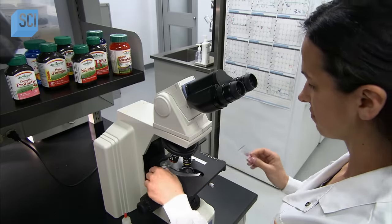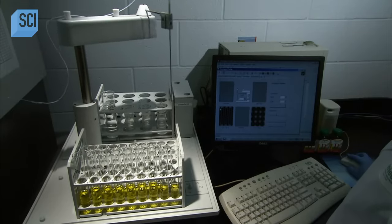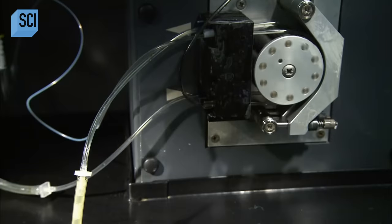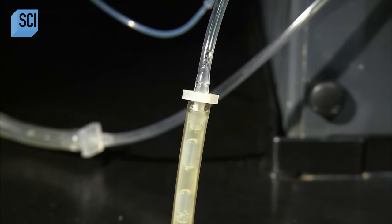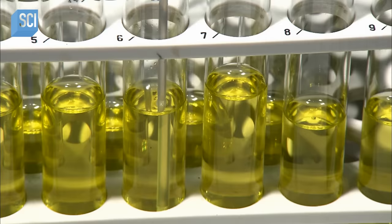If those samples are bacteria-free, the ingredient moves on to the second phase of testing, which checks for contaminants such as lead, arsenic, mercury, and cadmium. This machine, called a spectrometer, injects the ingredient solution into a plasma flame, then, by reading the changes in light wavelengths, analyzes the chemical composition. If the ingredient is contaminant-free, it gets the go-ahead.